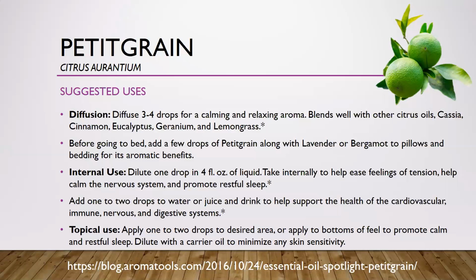The other thing to know is, because it is a citrus, but it is not the one cold pressed from the rind, you don't get as much of the problem as you do with the other citrus oils. But be very cautious with skin sensitivity when you go outside. So if you're going to apply this, say, in a lotion all over your skin, and then you go outside, you could have some photosensitivity to the sun.